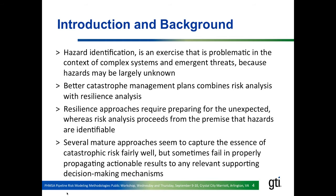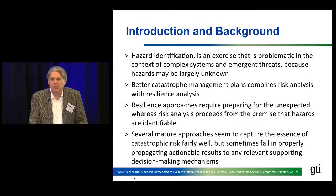So several mature approaches seem to capture the essence of catastrophic risk fairly well, but sometimes they fail in properly propagating actionable results to any relevant supporting decision-making mechanism. Because to make decisions, it's all about context, it's all about uncertainty, and it's all about the impact of your proposed action on the rest of the system. What is its influence on the system as a whole? So we need all of that information to fully understand what set of decisions we should be making.